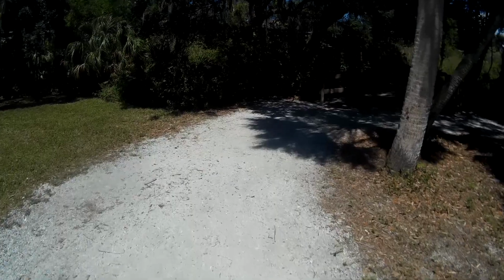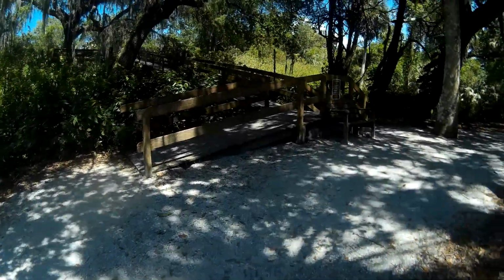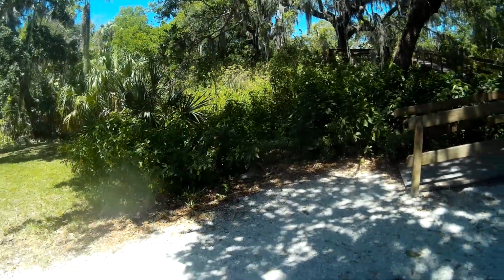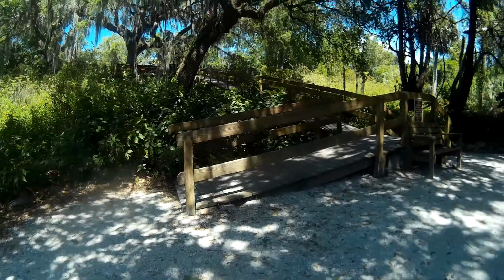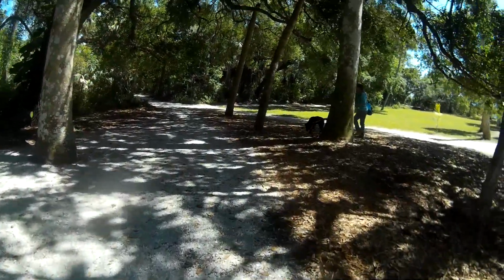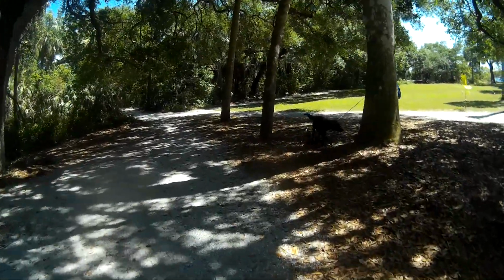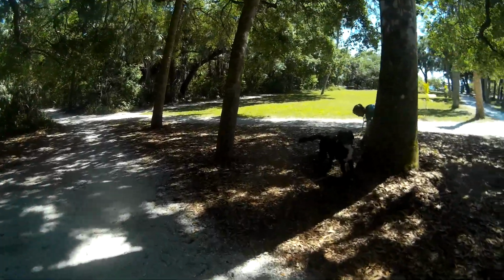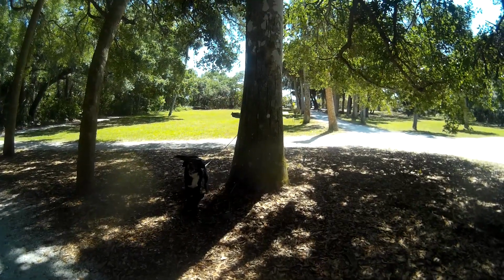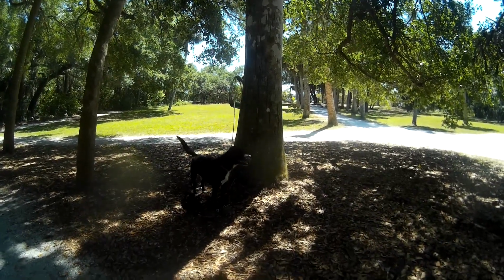So I've got my chest harness on. I was wearing the camera on the chest because I thought that was the easiest way to do this today. But it's very pretty in here. Very, very pretty. Boy dog, what do you think? Oh, look at you. Boy dog's a happy dog. Look at you kicking, kicking, kicking. Okay, come on, let's go.